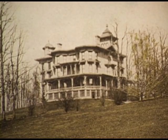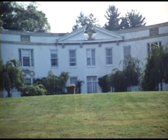This is what the house looked like from the riverside. So you sat on that veranda looking down across the lawn right at the Hudson River. And it was called the Locust. This is what replaced it.